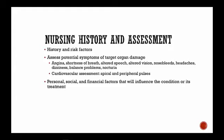those kind of things. All right, so as far as me as the nurse, what do I want to look for? Well, I want to look at risk factors. What can I help this patient control? The next thing I want to look at is assess for potential symptoms.